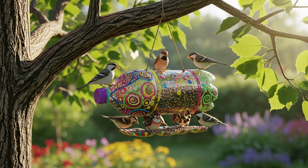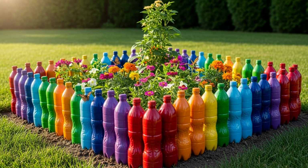The 3D bottle wall decoration is not just a decoration, but also a statement that creativity can transform something considered trash into something of high value, both aesthetically and emotionally.